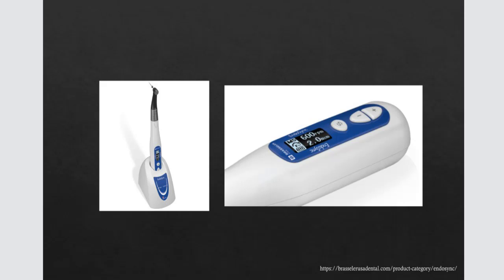I had some technical issues with this handpiece. The on-off button was not working predictably, and it would stop working, and handpiece stability issues, but I'm sure they've improved it since it was first released. That's always one of the things to be an early adopter of technology. Sometimes there's glitches that need to be worked out, but in general, this did a nice job.